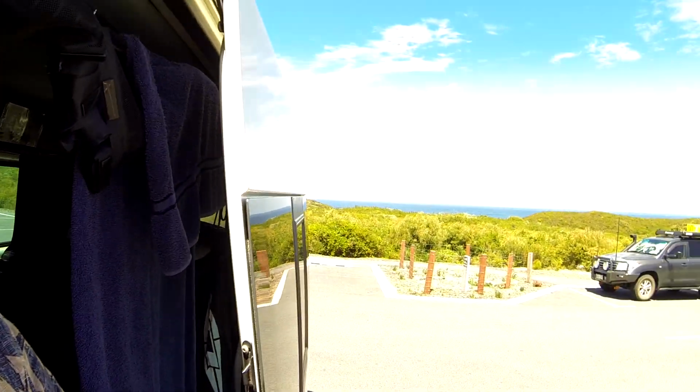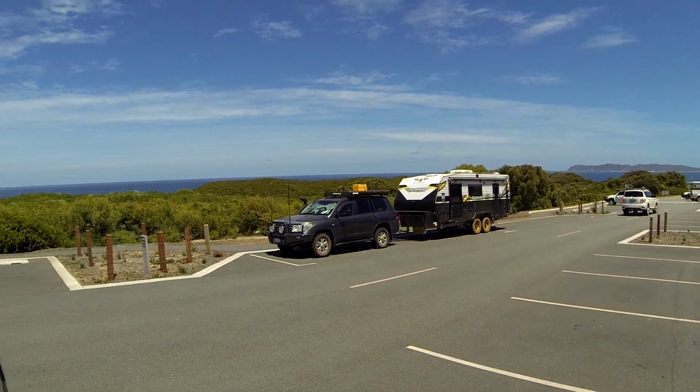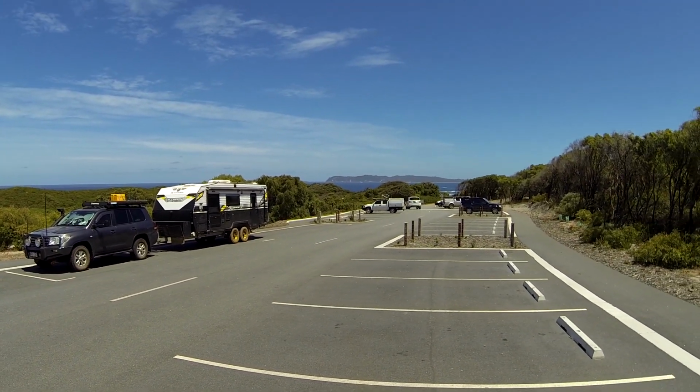Well, not far out of Denmark now, only about 20 odd k's, and I've just pulled in to have a look at Elephant Rocks and Green Pool, which I've heard about but I haven't been in here. So great car park, there's nice toilet facilities here. You can't camp here of course, but just looking out to the view, there's absolutely heaps of car parking. It's not too far to walk down there, so take a few photos, a bit of a video, and add it on.